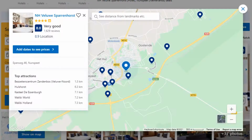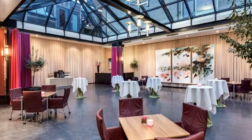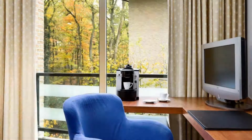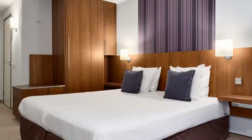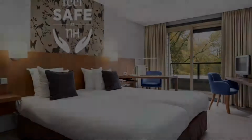Number 3. It's a 4-star hotel. The location of the hotel is attractive and the guests love walking around the neighborhood. Check-in time is 3 p.m. and check-out time is 12 p.m. Guests are required to show a photo ID and credit card at check-in. Pets are allowed in this hotel.